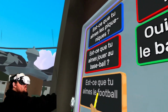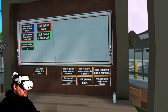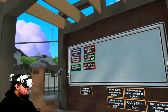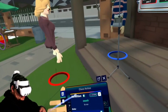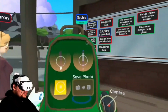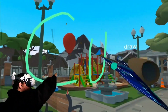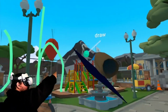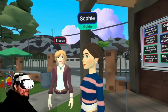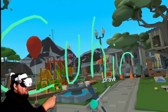Est-ce que tu aimes le football? Football? Okay. No, je n'aime pas le football. Courir. Très bien. Courir. Run. So would it be pronounced like coo and then a really strong H like here, courir? Courir. That would be an R here. Right here?